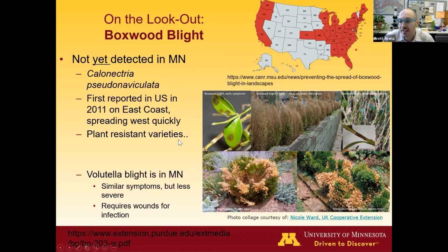The best way of doing that is to plant resistant varieties of boxwood. If you are interested in planting boxwood, make sure it's one that is labeled as having pretty good resistance. There are multiple information sources out there right now that will give you good information about what varieties seem to be the most resistant. It seems like American boxwoods versus the English boxwoods tend to do a bit better. So definitely don't plant any of the susceptible ones, because my expectation is they're going to get affected at some point.